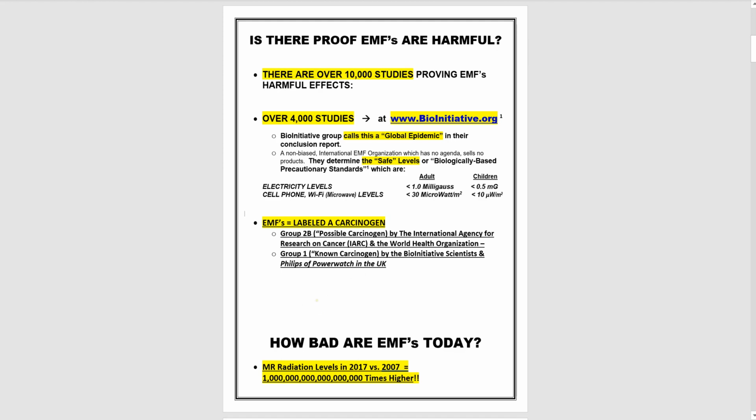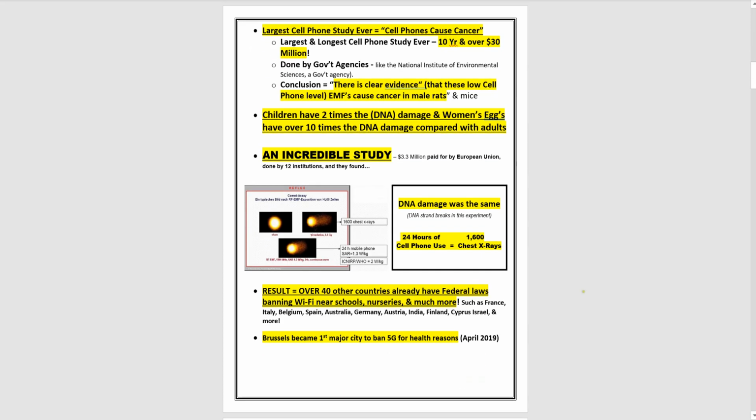Now, how bad are EMFs today? One Swedish scientist measured that the levels have increased about a quintillion. That's this crazy giant long number here. That's a million trillions in a decade. That's 3G microwave radiation from cell phones increasing that much in a decade. Holy moly, that's insane.